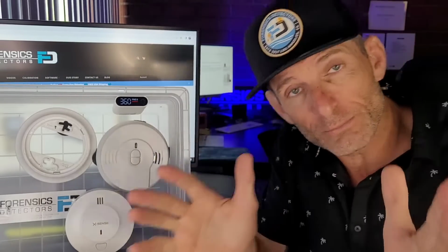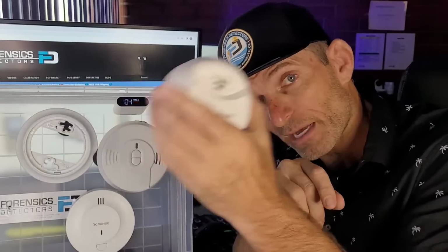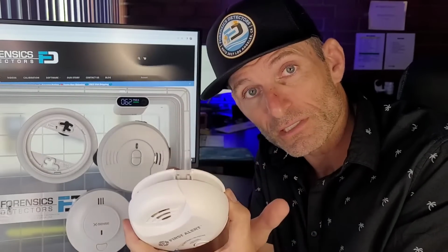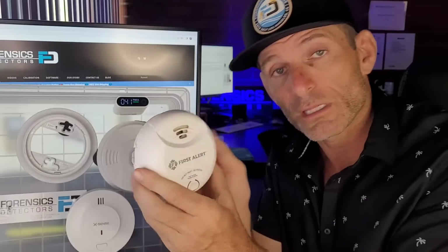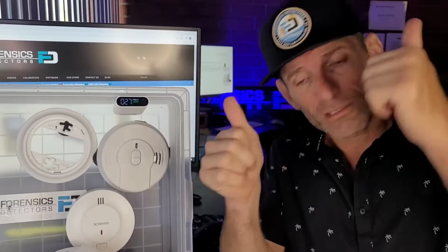I hope that helps, folks. I love our smoke detectors. I'll be putting these little guys in my house, that's for sure. Till then, make sure you change your batteries if they need a battery change. Actually, these ones here are 10-year lithium batteries, encapsulated, folks. So when you buy a smoke alarm for your home, make sure it's encapsulated so you don't have to worry about the battery. It's a fantastic idea.